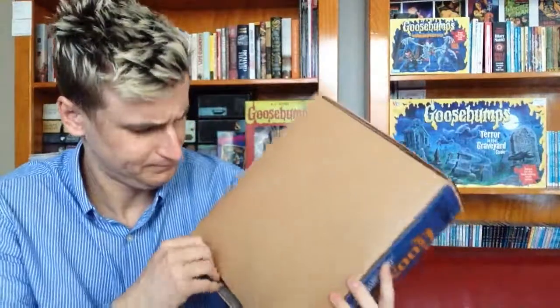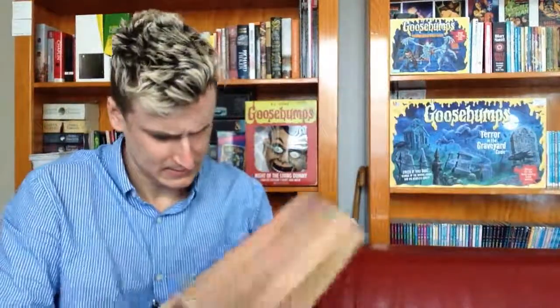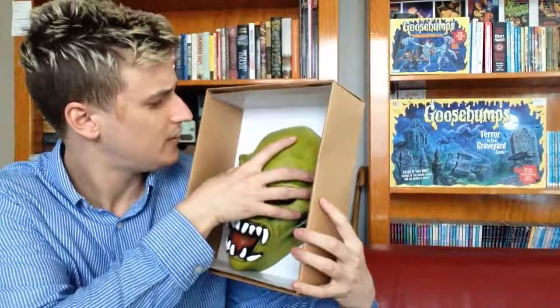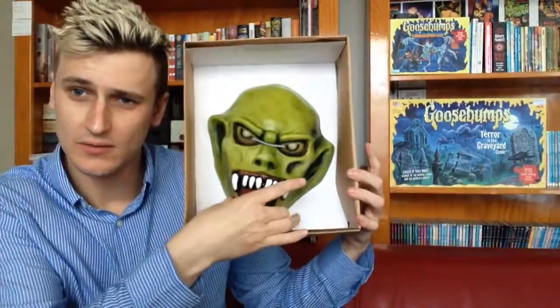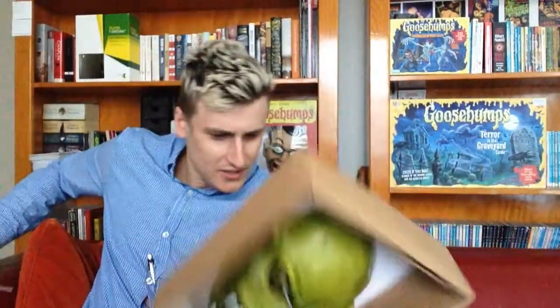Nothing on the back. They could have included the blurb, but I'm not gonna take off points for that. And there's your mask. Oh, it's a very hard plastic. I thought it'd be sort of rubbery, but it's a very solid plastic. There's not a lot of give in the mask there. You can't scrunch it up like you can with cheap masks. Let's get this bad boy out of here.